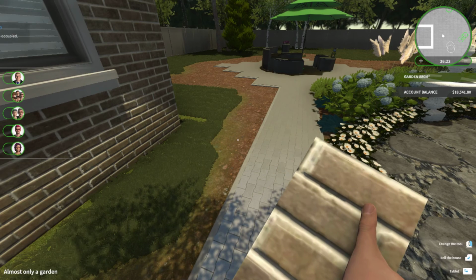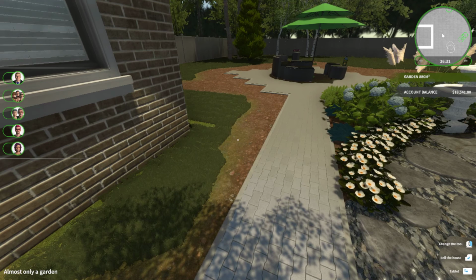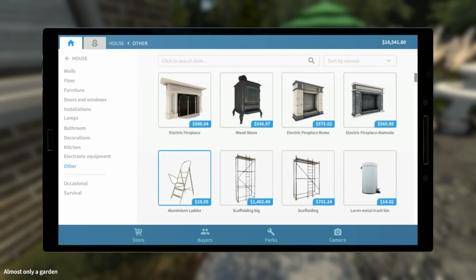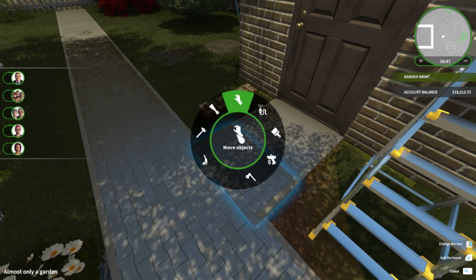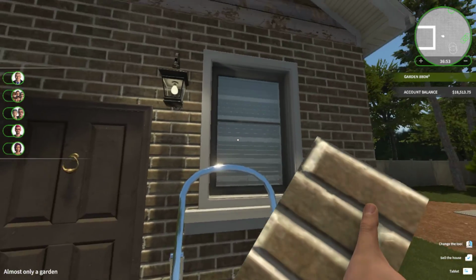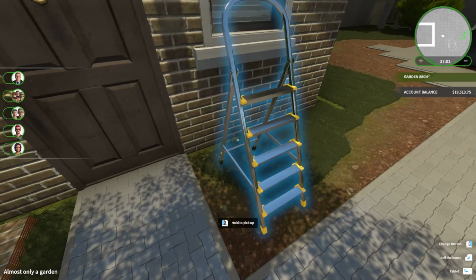So what I want to do real quick is I want to buy, let's see here. Okay, so I got to get rid of this. Okay, so let's get rid of this and let me go here. And I think what I want to buy is a ladder. Let's see, other. Yeah, one of these guys. I think just one of these might work. If I put that there, whoops, and then I want to come here and go back to this. Now, can I go up the ladder and get this part? Yes, very good. Nice. Okay, so we'll take that.